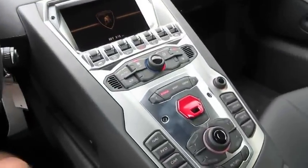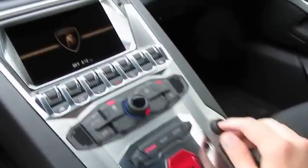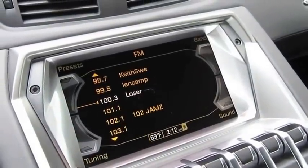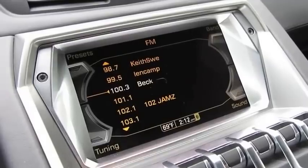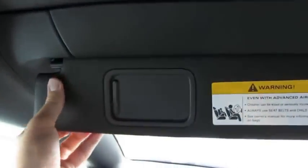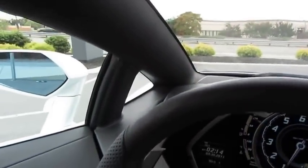Revised center console design houses your AC controls as well as your MMI infotainment system. Full premium audio system, upgraded from the Murcielago. Side curtain airbags. Small quarter windows up front for increased visibility.